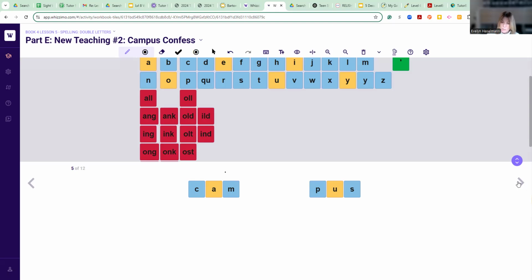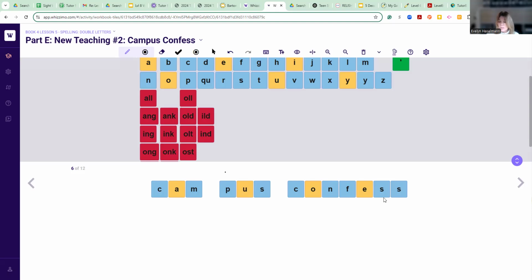But then I'm going to show them this word right here. And that's the word confess. And so why would confess have two S's, but campus only has one? And this is going to lead to talking about the words where they're accented. Okay, so I'm going to move this over here. I'm going to divide these up. The skill is not in knowing how to divide these up. Your student has already learned how to divide these up. The skill for this is learning how to figure out where the accent in the word is.